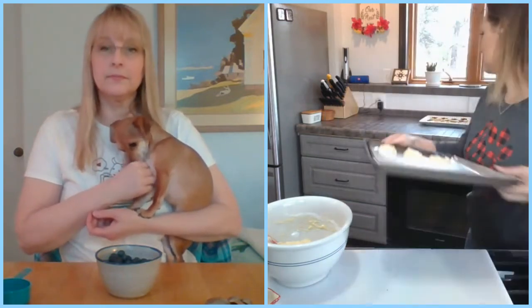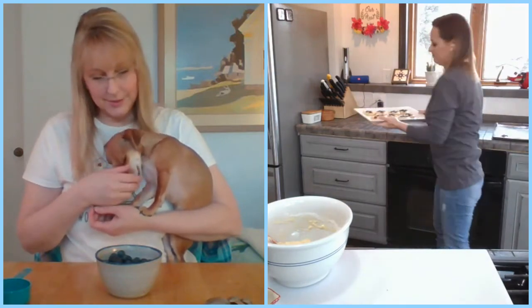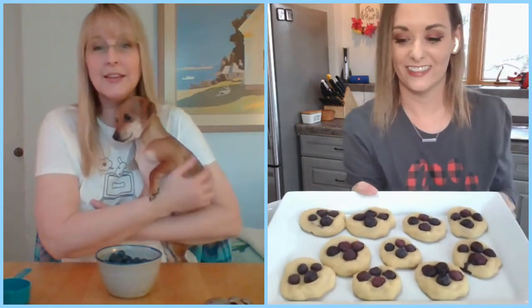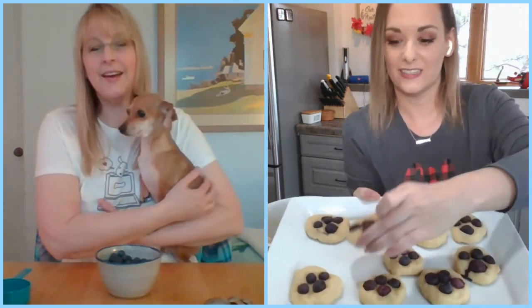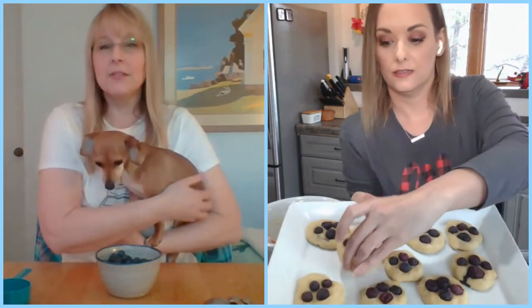And I'll show you some of the ones that I have finished. Look at my fingers. Yeah. Oh, those are so sweet. And you can see those blueberries will cook down. What do the bottoms look like? How brown do they get on the bottom? Just so I know what to look for. Almost like a sugar cookie kind of coloring. Yeah, that's great. Those are so adorable.